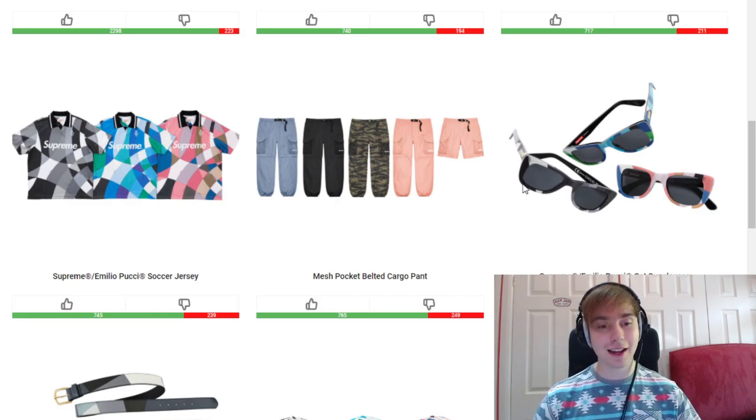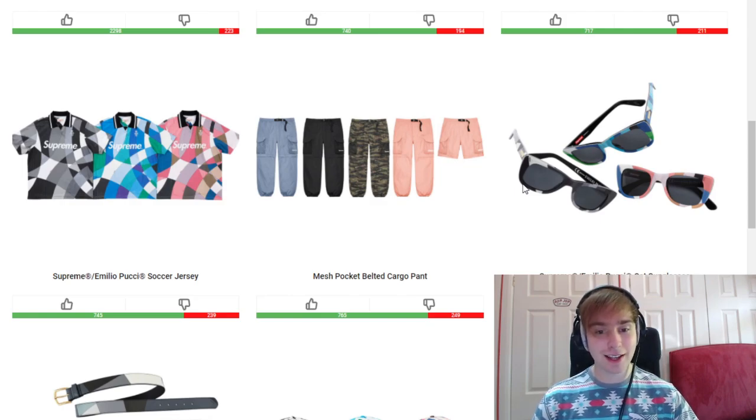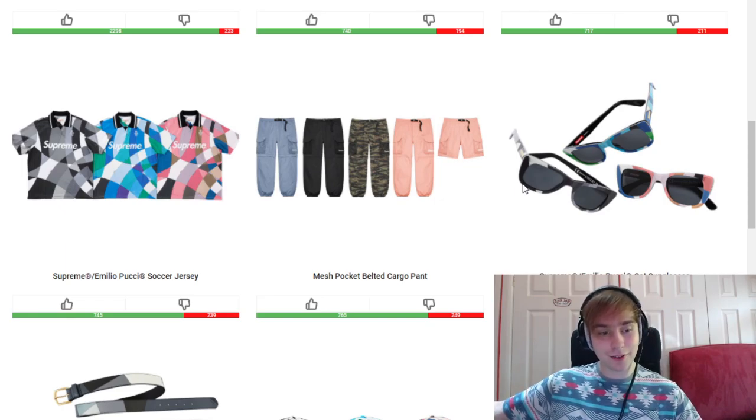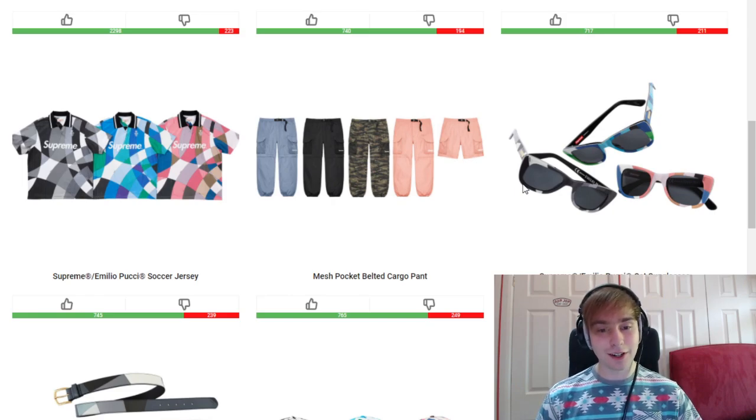So we move straight onto the cat sunglasses, which I've seen a lot of people, yet again, have interest in, and say that they would like to get them or go for them, because they will probably have future resale, because they are probably one of the better set of sunglasses that we've seen in a long time from Supreme. So yeah, I'd probably agree with that.